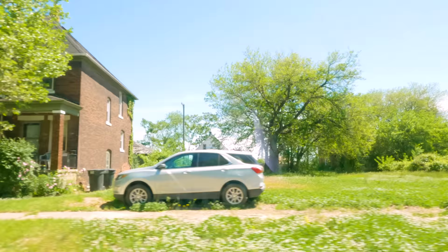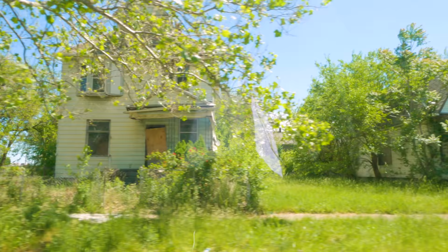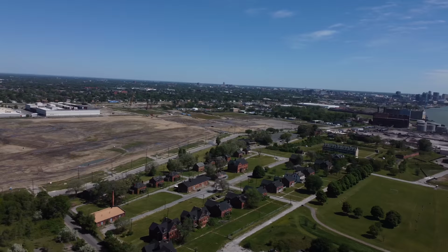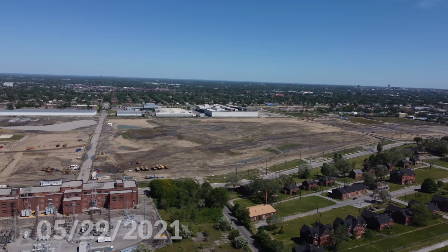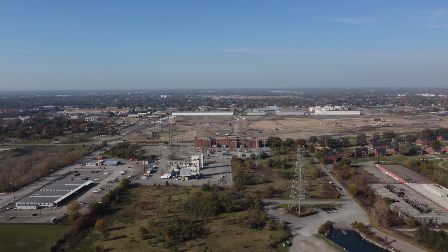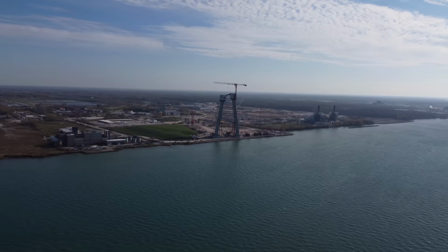The project includes a U.S. port of entry that will take up 145 acres of land that used to be a part of the Delray neighborhood, which is the construction that you see going on here. This drone shot was taken on May 29, 2021, followed by a drone shot that was taken on November 6, 2021. In the second drone shot, you can see that the construction has begun on the pair of 722-foot towers.